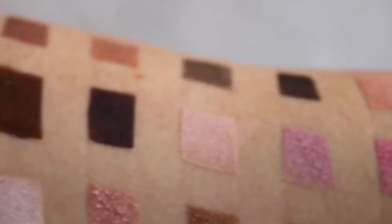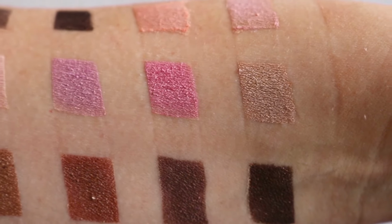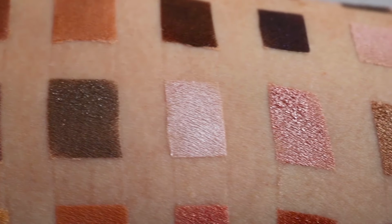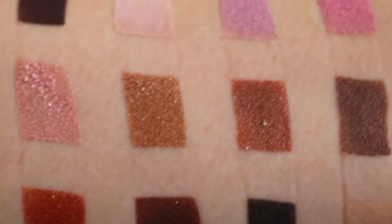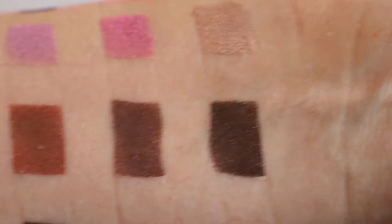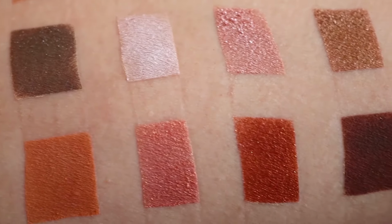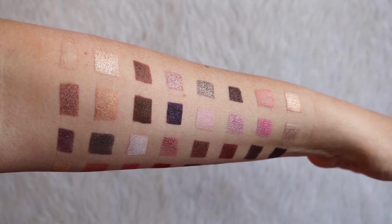Now, I will say that this palette is much heavier on metallics and shimmers than it is matte. So if you are more of a matte fan, I would stick with the original natural matte palette from Too Faced because it's going to give you a really great selection of shades all in these tones, but they're going to all be matte. If you want to take it up a notch and you do like having that variation of metallics and shimmers, this palette has 15 metallics, 8 shimmers, and 7 matte shades.